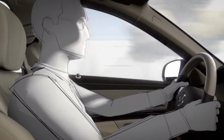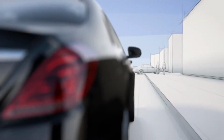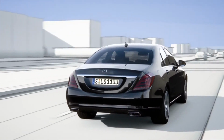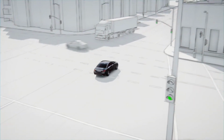If the driver reacts to a dangerous situation of this nature and applies the brake pedal, Brake Assist Plus can ensure that the optimal brake pressure is applied, even if braking has been too light. The resulting deceleration can be increased all the way to full braking. With the assistance of BAS Plus, accidents involving crossing traffic can be prevented or their severity significantly reduced.